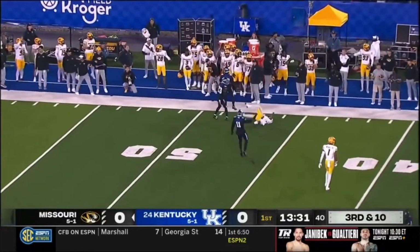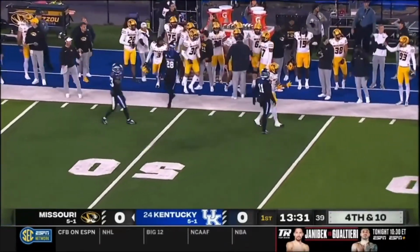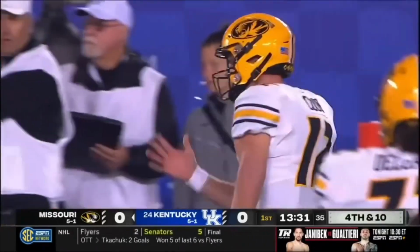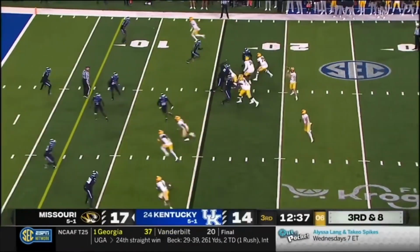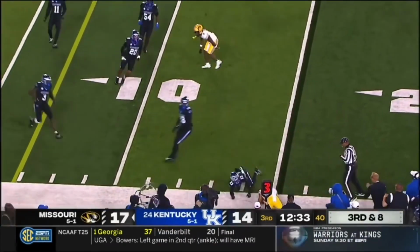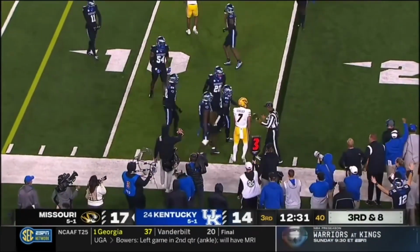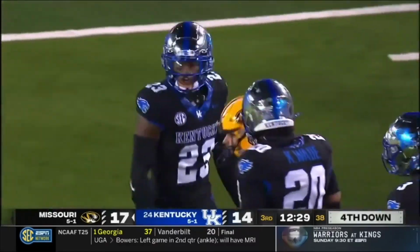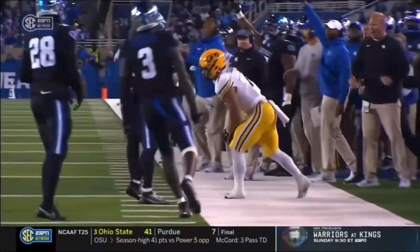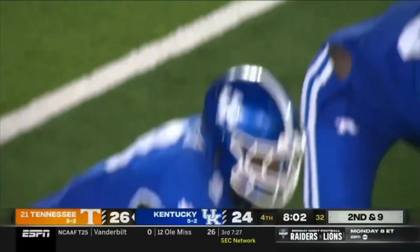Another thing Phillips does well is he's solid in run support. He comes downhill, makes quick decisions, and shows some upside. I would like to see him improve angles from time to time because he has some missed tackles in the backfield, but I do love when a cornerback shows a willingness to come downhill and defend the run, and Phillips does that.